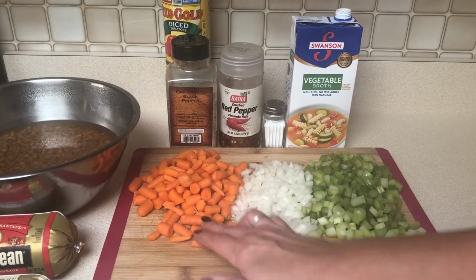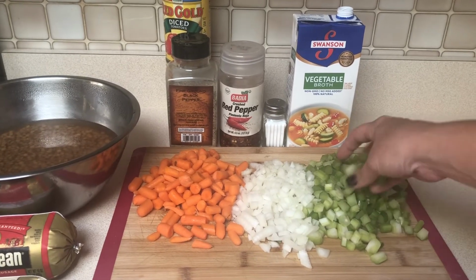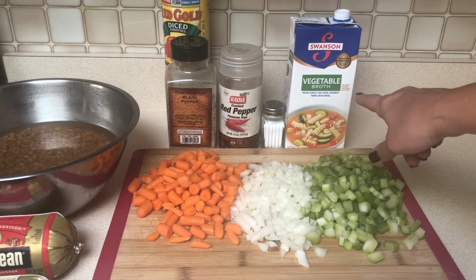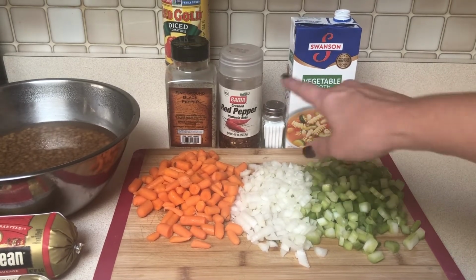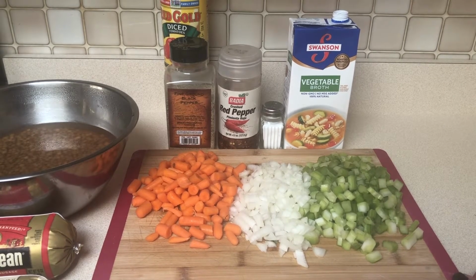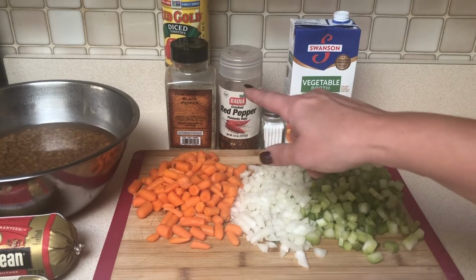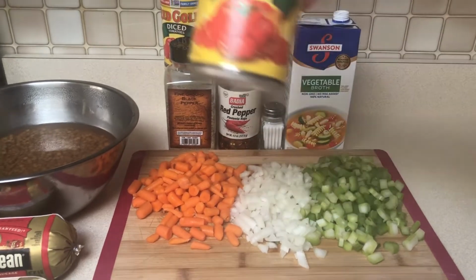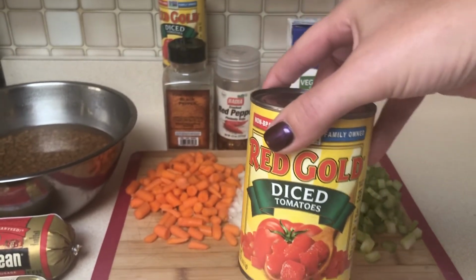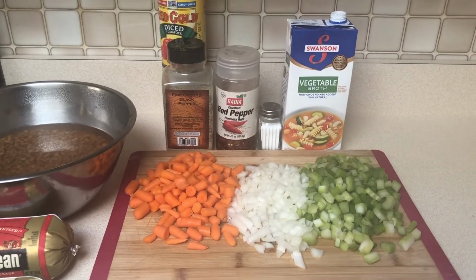For the vegetables, we're going to be using carrots. I've diced up some baby carrots, an onion, and some celery. I've diced it pretty small. I didn't measure it. Again, that's me. I don't measure. I have the vegetable broth. I like using vegetable broth in this. You could use chicken or beef. I think it would be fine. And we're going to do some extra crushed red pepper because I don't have the 2 hot. And I'm going to be doing 3 small cans of diced tomatoes. I normally use 1 big one and 1 small one.